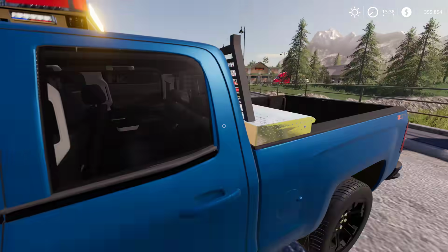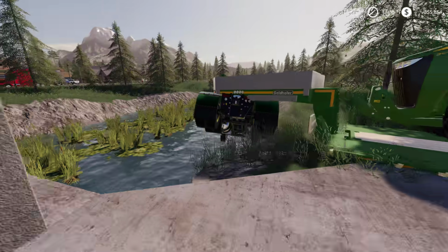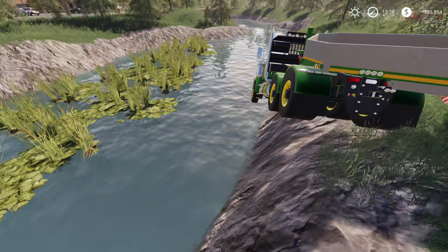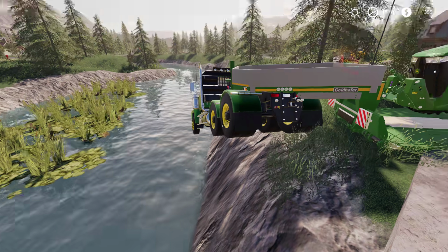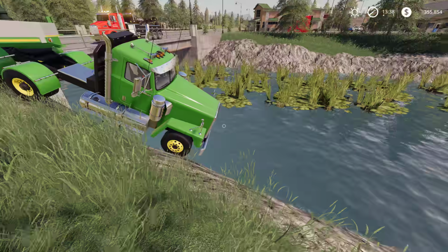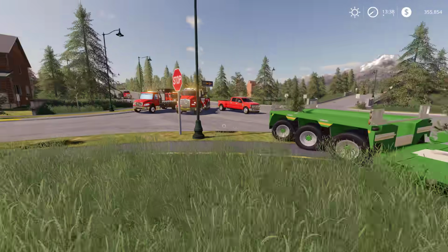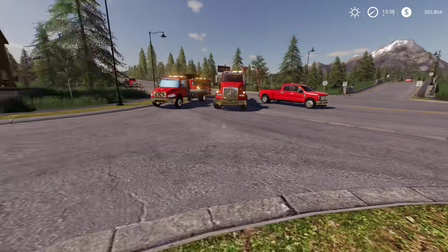How's it going? Oh, wow. So guys, this is a bad one. I wonder what happened. Bridge. Well, luckily it's not in the water, so that's going to be a lot better. Talk to our supervisor quick.